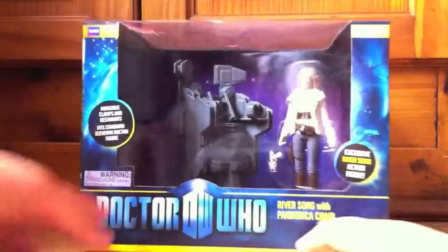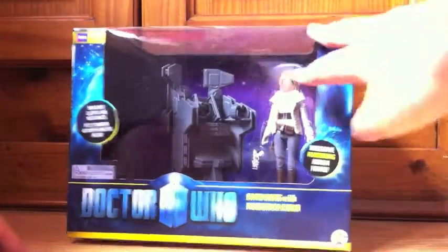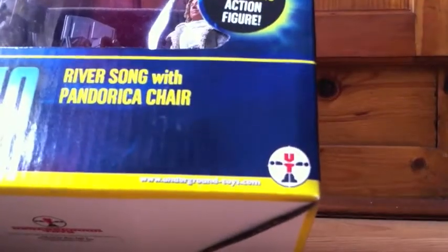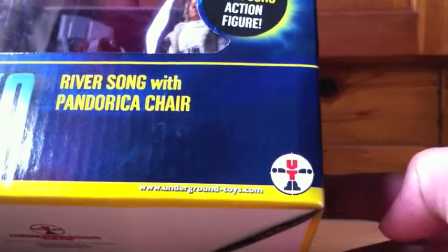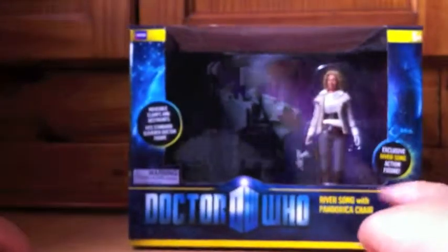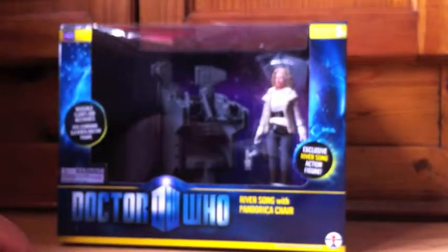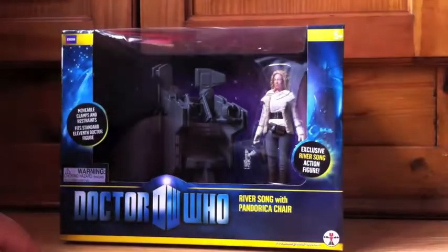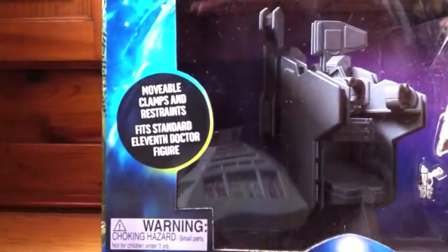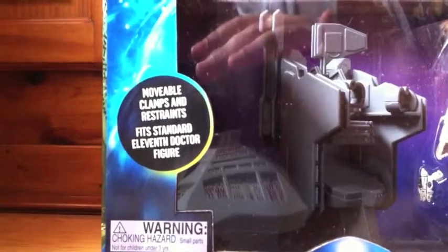So first, let's take a look at the box itself. We have the BBC logo there, and not the Character Options logo there. What's that logo? That is called Underground Toys. Okay, so that's basically the front of the box. That's all that's there, with this exclusive River Song action figure and movable clamps and restraints.